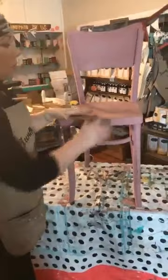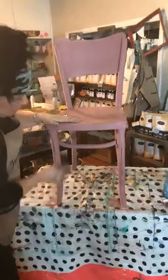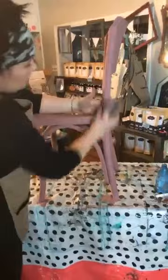So that's kind of cool, because when you have an old chair, you don't know, you'll get cracking, you'll get all kinds of different patterns of your paint. All right, so anyways, let's do this.